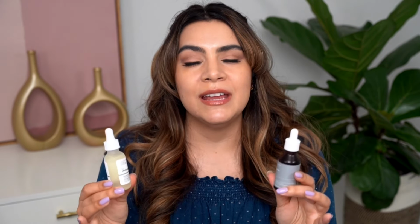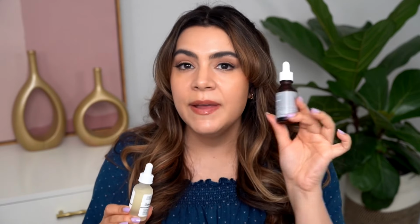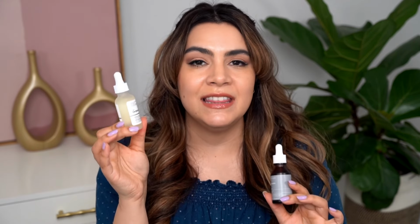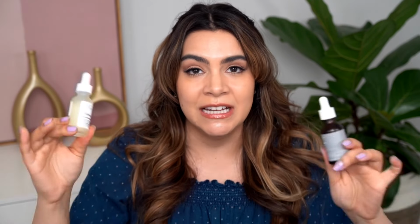The way that I tested these out individually, of course, but I actually tested these out in my most trusted side by side. I did Mary and May here on my left side. I did the Ordinary here on my right side. I did the same skincare routine underneath and on top, but just, you know what I mean?